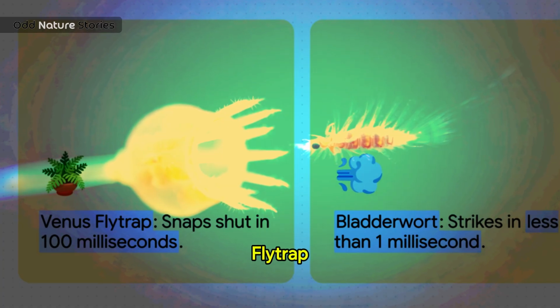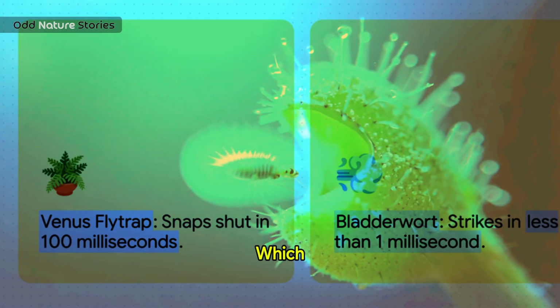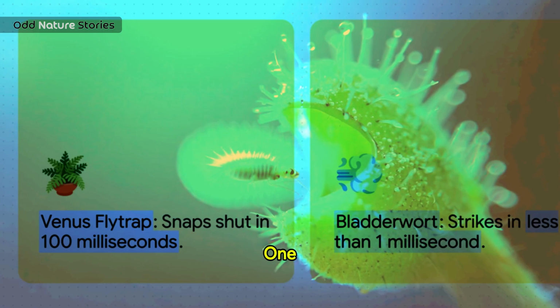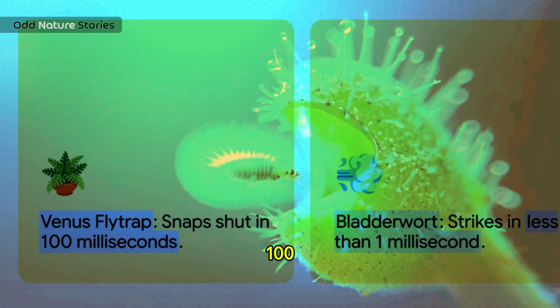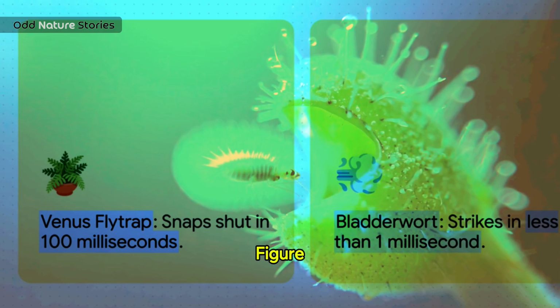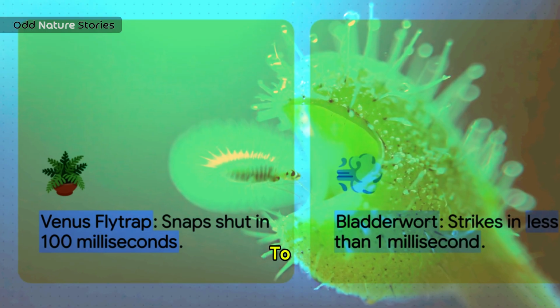A Venus flytrap snaps shut in about 100 milliseconds. That's a tenth of a second, which is really fast. But the bladderwort, it strikes in under 1 millisecond. That is over 100 times faster. The action is so quick that for centuries nobody could figure out how it worked until high-speed cameras could finally slow it down enough for us to see.